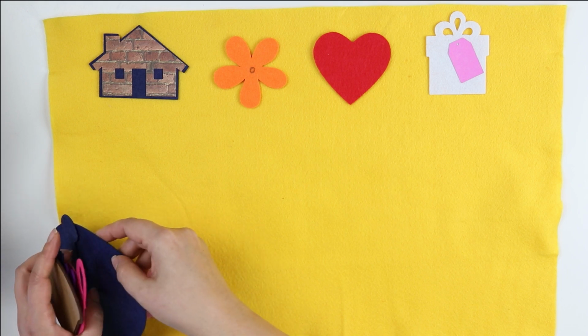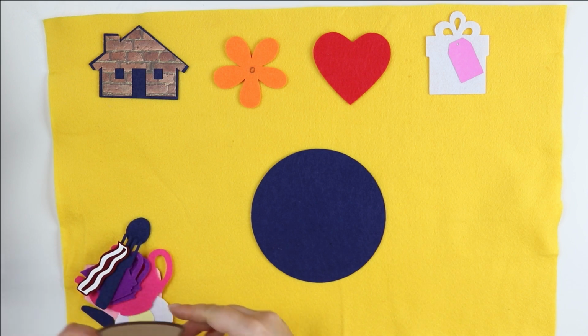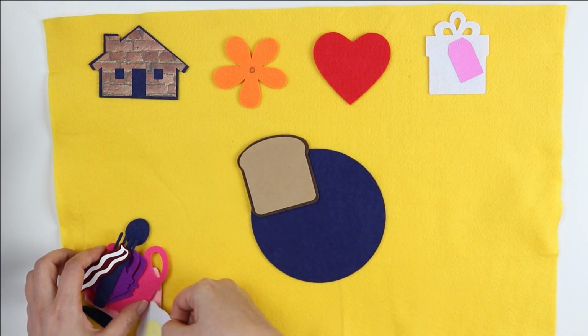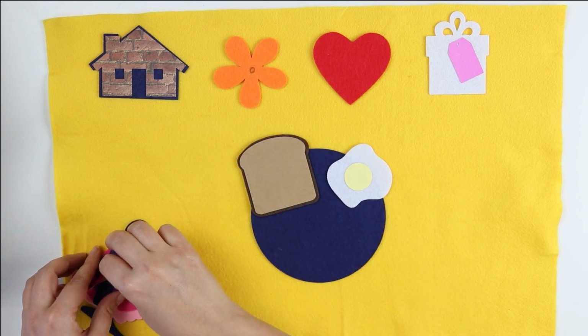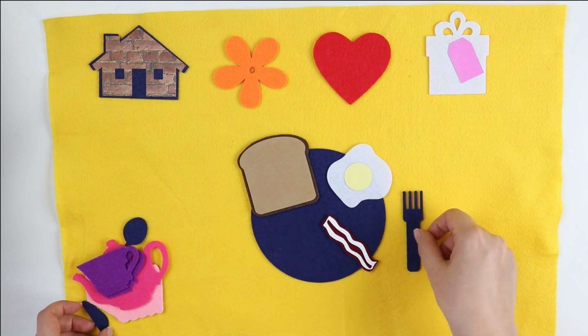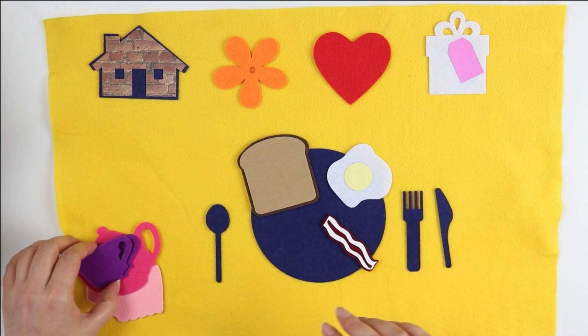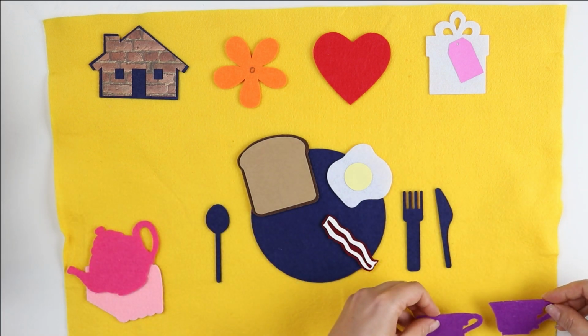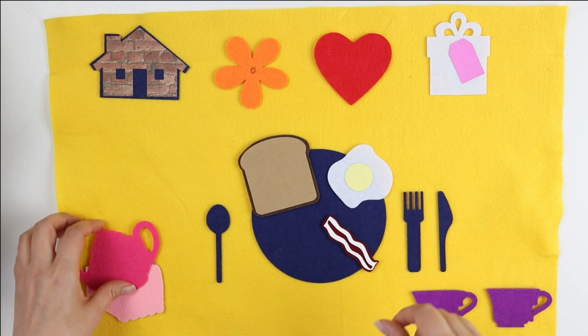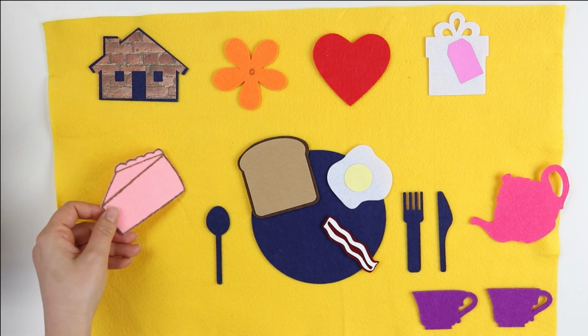And look at this. A big plate, toast, egg. Look at this bacon, so cute. And fork, knife, and spoon, along with teacups and a teapot and a big slice of cake.